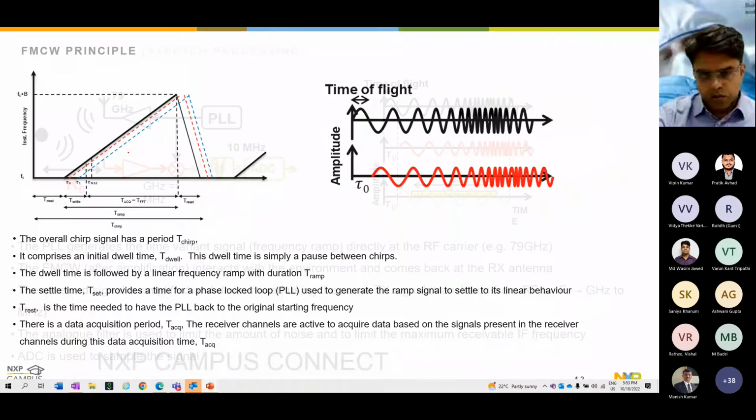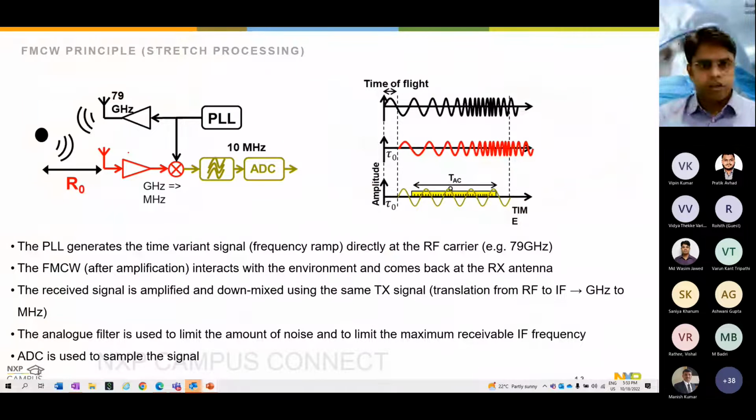Things get a lot more complicated from here, but I'm just trying to give a very simplistic view of how an FMCW radar measures the distance of an object. The time taken for a transmitted wave from the radar to reflect and come back is proportional to the frequency deviation it sees during that time, and time taken is proportional to distance. So the frequency you receive at the baseband here is proportional to distance.